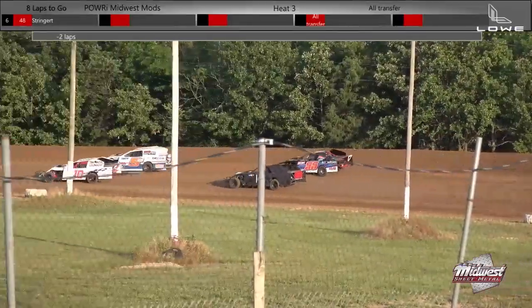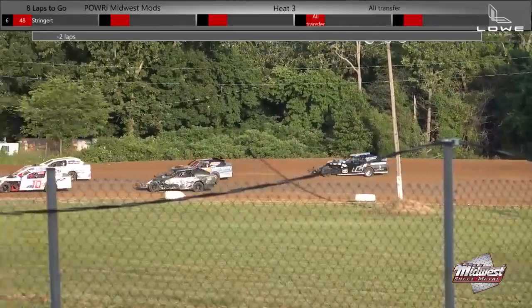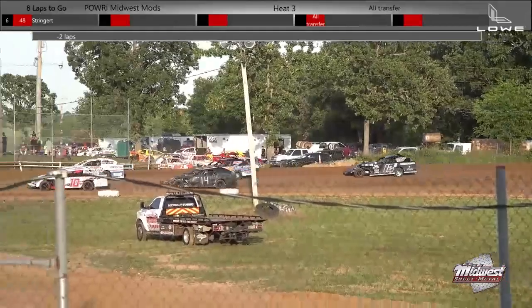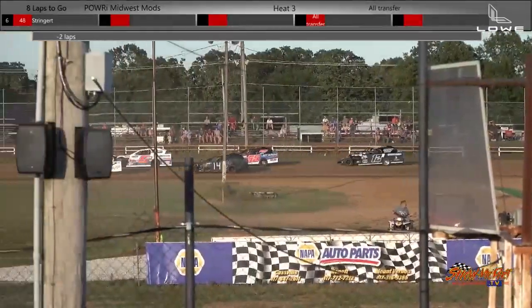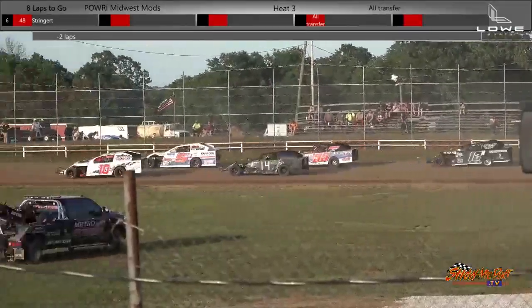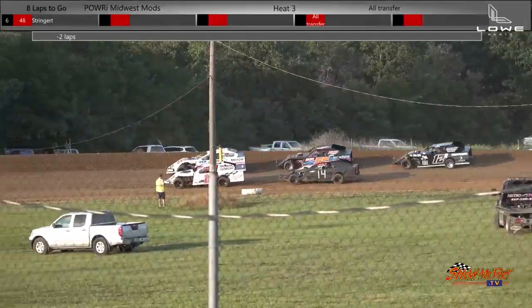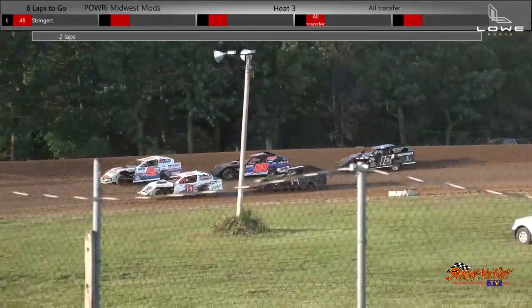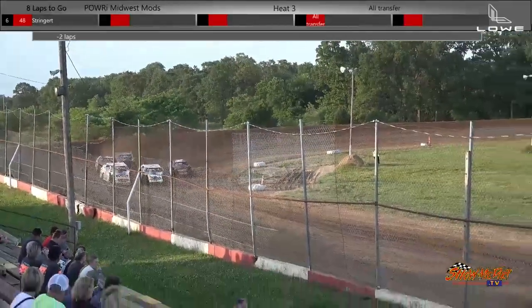Parker, Thompson, row number one. Young, Miller, row number two. Lights are out. Maples all by his lonesome in the back. Heat race number three, your Powerride Midwest Modifieds. Green flag, here we go.